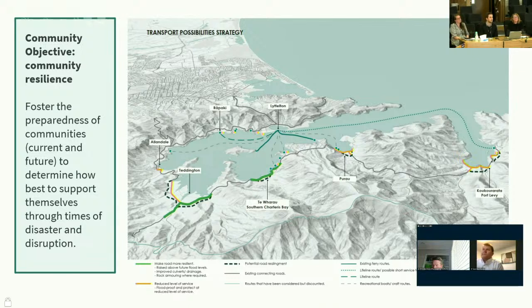The green lines relate to sections of road where the panel have recommended a pathway where we would retain the existing levels of service, and the orange lines relate to parts of the road network where levels of service might be reduced in time.